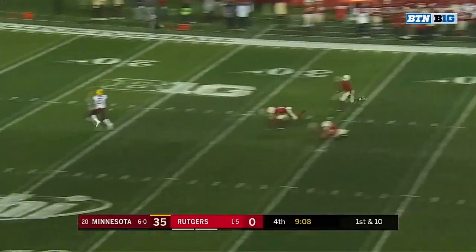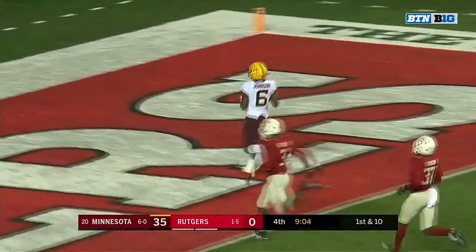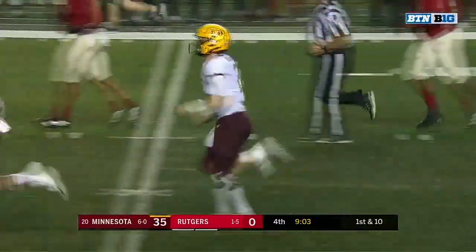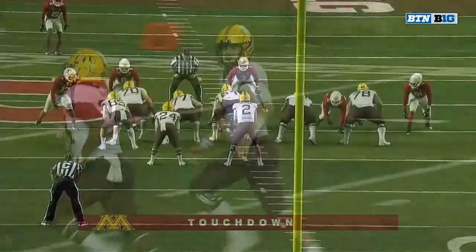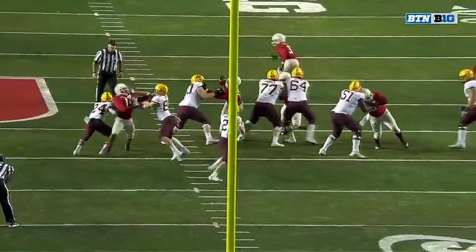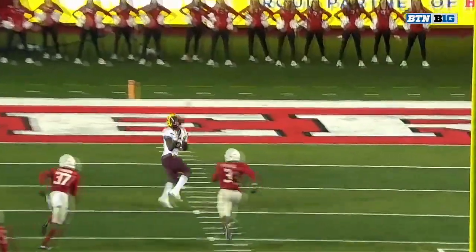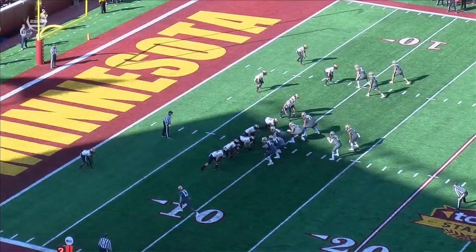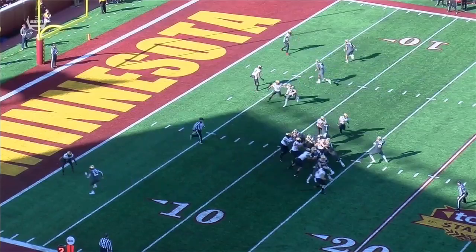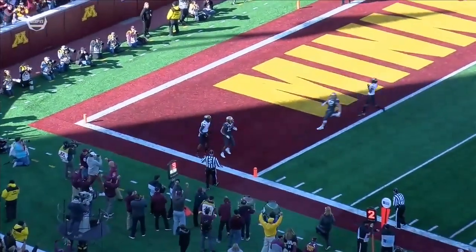Tanner Morgan all alone for one. Tyler Johnson. That's about as easy of a touchdown as he might get. Double move right here. Watch the pump fake right here, and the safety is going to bite on it. Fakes it with a shoulder fake, and Johnson's wide open. Both the defensive backs stumble and fall down. Single coverage. Watch the route he runs. He gives Morgan plenty of room to put the ball up to get him to the sideline.